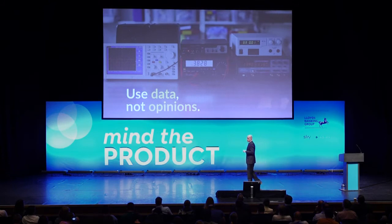First thing has been talked about a lot today. Use data to make decisions, not opinions. As Jim Barksdale, who was once the CEO of Netscape, said, if you have facts, let's use them. If all we have are opinions, let's use mine. When you make decisions based on data, you become more a seeker of truth than a seeker of the opinion of the highest paid person in the room.